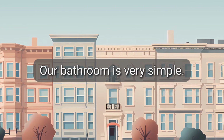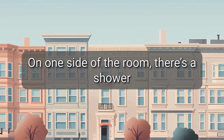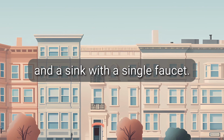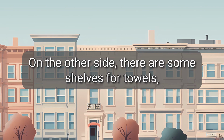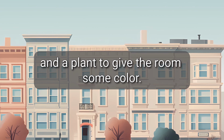Our bathroom is very simple. On one side of the room, there's a shower and a sink with a single faucet. On the other side, there are some shelves for towels and a plant to give the room some color.